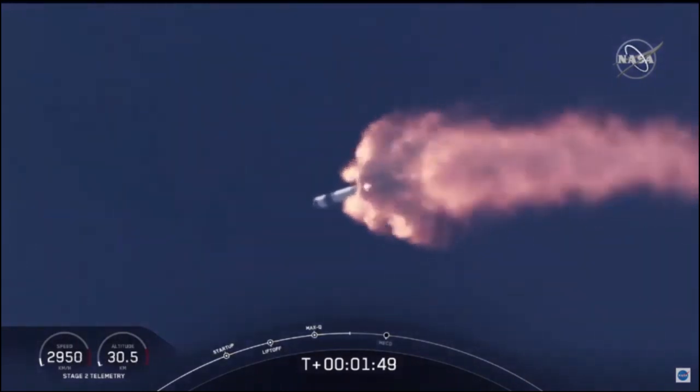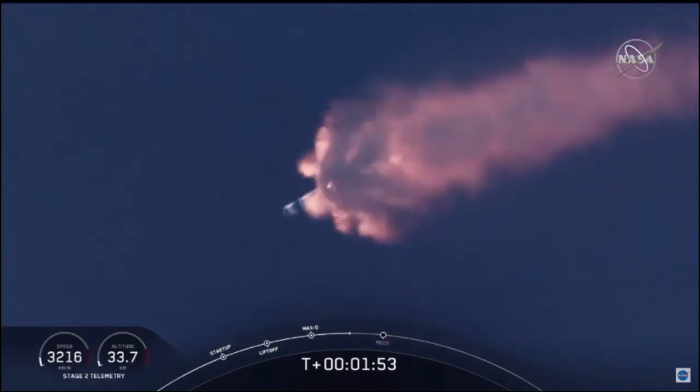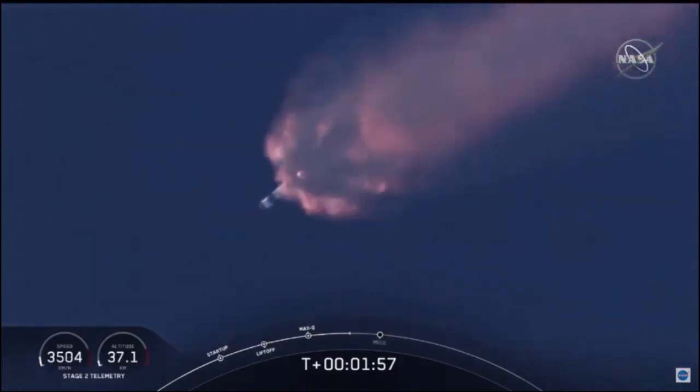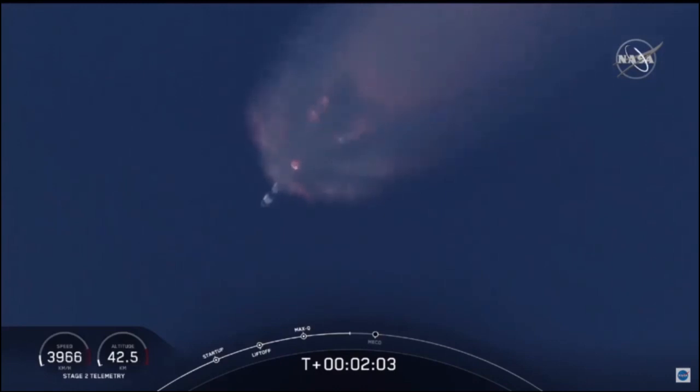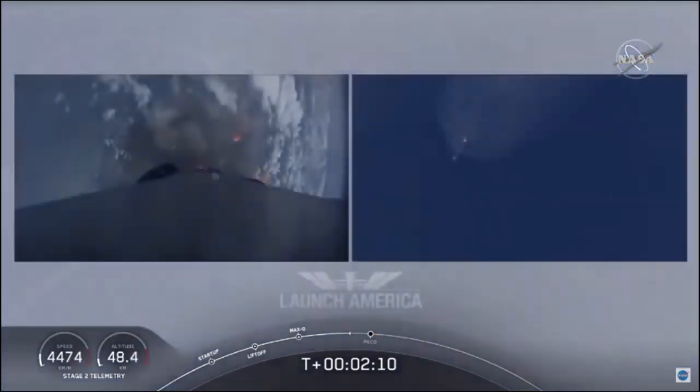That's getting the MVAC engine ready to light. That'll come at about 2:44 into flight. Right now, everything continuing to look good. Next major event coming up is going to be the triple. We'll have main engine cutoff of the 9 first stage engines, stage separation, and then ignition of the second stage engine to continue to carry astronauts into orbit.